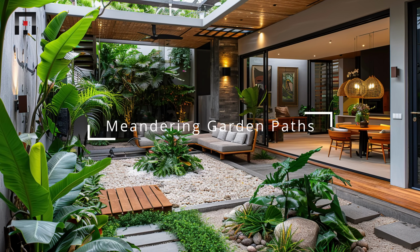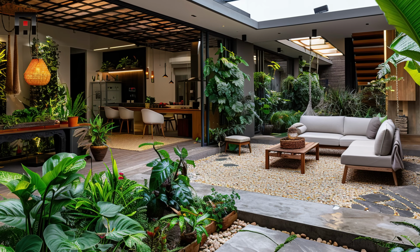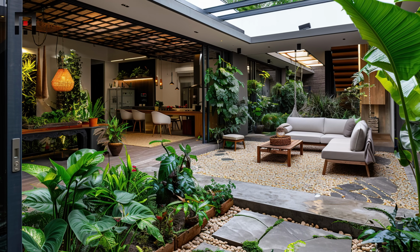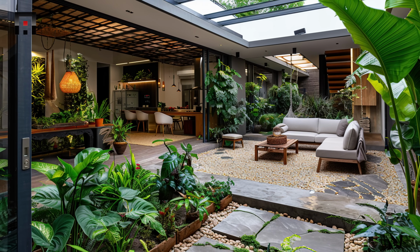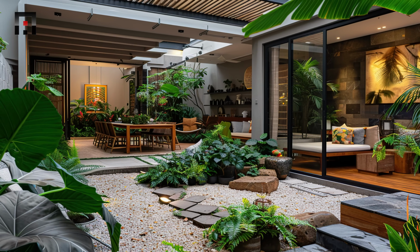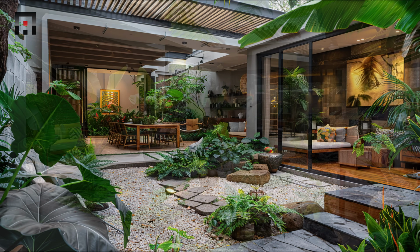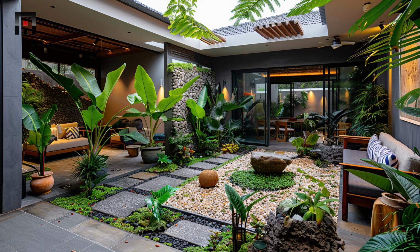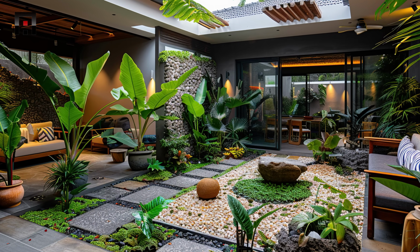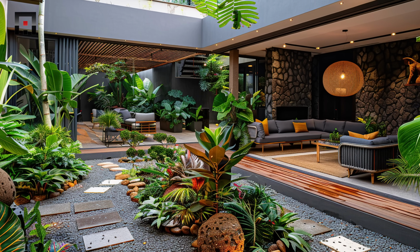Meandering garden paths. Smooth gray stone pavers form winding pathways that lead you on a sensory journey through this serene yet vibrant tropical sanctuary. The cool feel of textured stone underfoot provides a grounding counterpoint to the airiness of the living room.